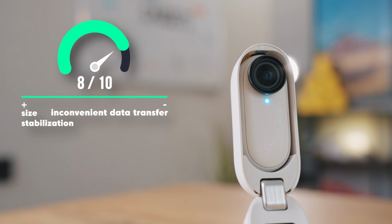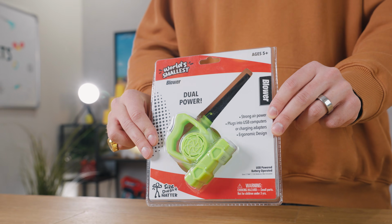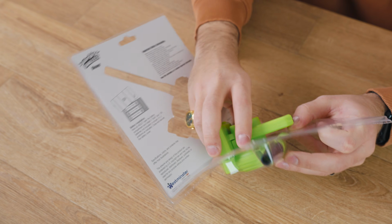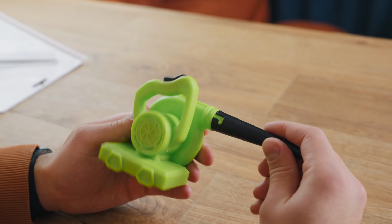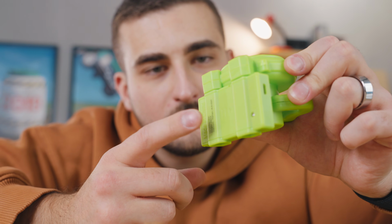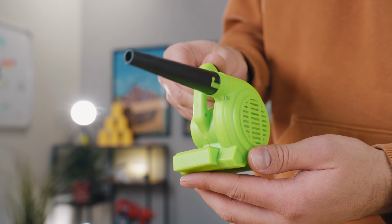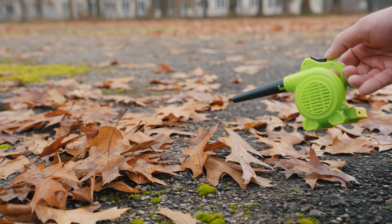Next up is a mini version of a blower. Dual power, strong air power, plugs into USB computers or charging adapters, ergonomic design, size doesn't matter. Which promises to work just like a full-sized one despite its size. By the way, it can run either on the batteries inside or through a USB cable. Well, let's test it right away.